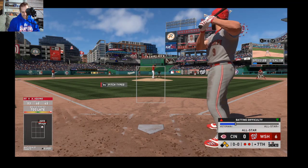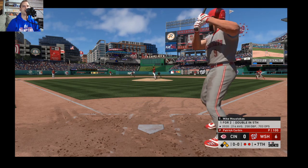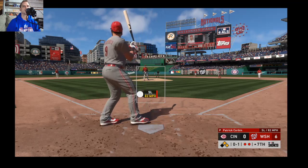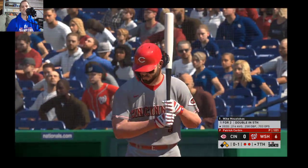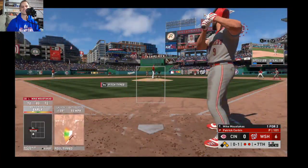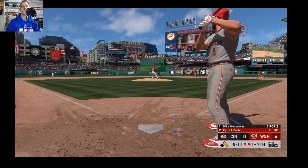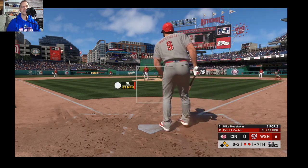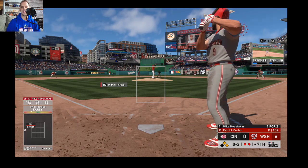So 2 away, and that'll bring up Mike Moustakas. He's 1 for 2 with that double back in the 5th. There's the pitch. And that slider, Moustakas gets a piece of it. He's in the hole, no balls and 1 strike. Corbin over the 100 pitch mark. Swing and a miss. No balls, 2 strikes. Can't swing at that.